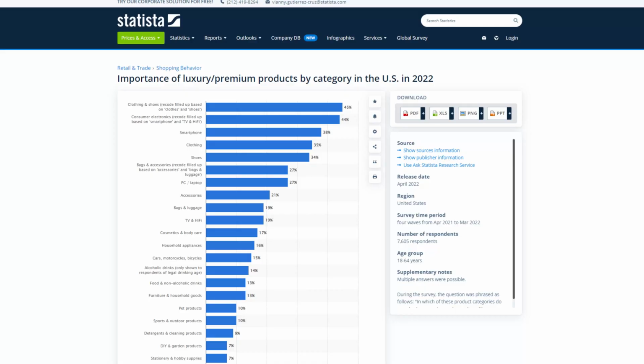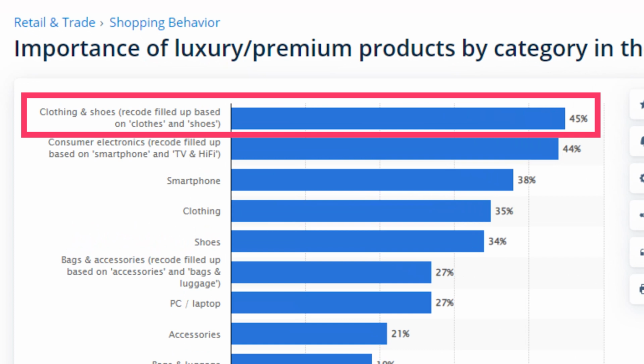People are willing to pay a premium for certain types of products. According to a recent Statista survey, 45% of people are willing to buy premium clothing and shoes, but only 7% are willing to purchase premium toys and baby products. You need to pick the right niche and build your brand for premium pricing to work. A penetration pricing strategy may be more effective if you're a new dropshipper looking to enter a market.